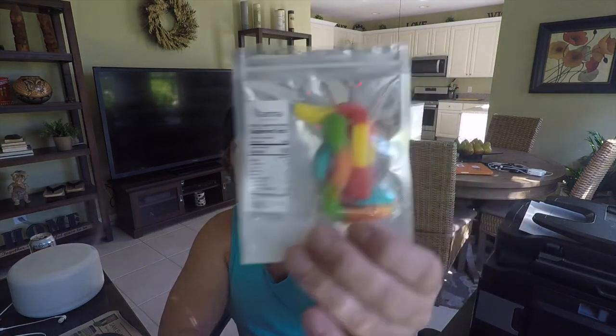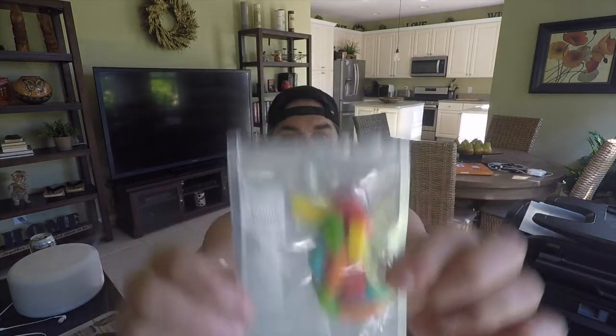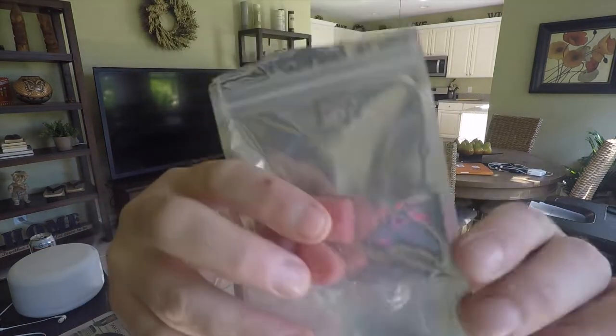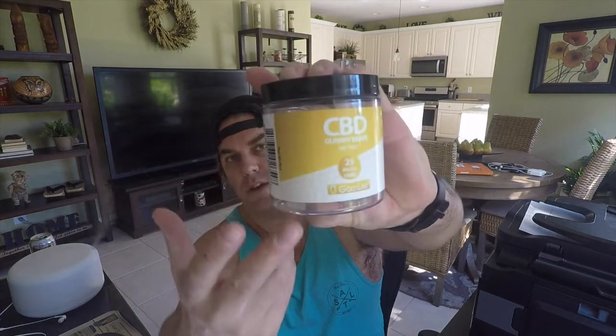You can buy gummy bears. You can buy gummy worms. 500 milligram. They are infused with CBD oil. You can buy bubble gum, 50 milligrams of CBD oil. You can buy gummy bears, giant ones, 1,500 milligrams. This was full of gummy bears. I'm storing some stuff in it now.